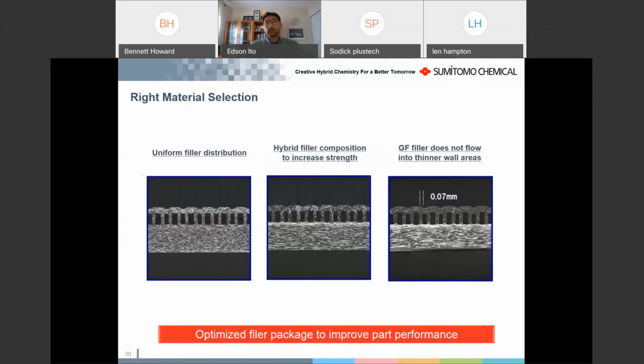In the middle part, you can see a similar concept, with a little bit more filler going towards the top of the part, but it's still not at the ideal condition that we would like to see. It is a step better than the picture to the right, but what we would like to see, and what we take into consideration when we do development and create all these different grades, is achieving what you're seeing to your left. A very homogeneous distribution of those fillers in all the different walls, from the base to the top to the side walls.